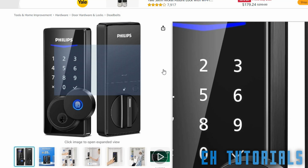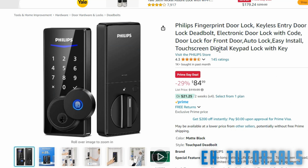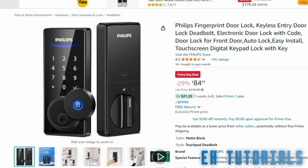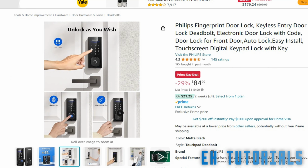The next one that I have for you guys is this Philips fingerprint door lock. It's really cool because you can basically use a fingerprint to open the door of your house, or you can use a code, and you even have access to a key. So you have 3 ways to get inside your house. Say you forget to lock your door, and you just want to come back and get it, and you have your car downstairs and you have it on, you're heating it up. This is a good way for you to do that by simply putting in a code or using your fingerprint.